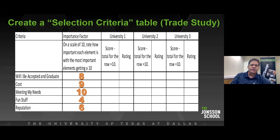So, University 1, meeting my needs. I looked at University 1 and I said a 5. Now you might think right now, oh, 5, that's not very good. But remember, we're totaling the score for the entire one. So I've collected all the information. I've read through all of the stuff. Maybe I've even had a few phone calls with a couple of faculty that I like and asked, hey, would you be interested? Could I maybe do some undergraduate research with you or for you? I've made all those inquiries, and now I'm comparing and contrasting.